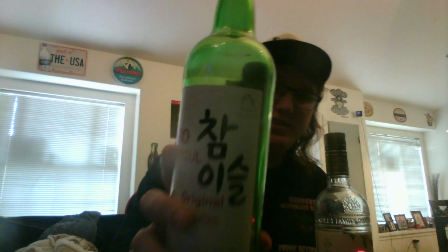So, there's not much of a description for the Soju, for Jinro, or I'm saying Jinro. But these guys have been around since 1924, 100 years of Soju making. And it says on the back, the world's number one selling spirits, in Soju, in parentheses. So, they are the world's number one leading Soju sellers.